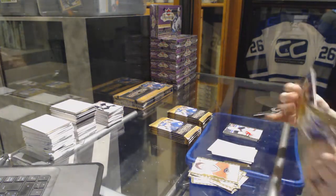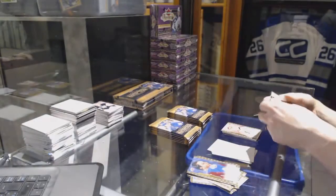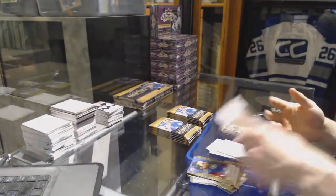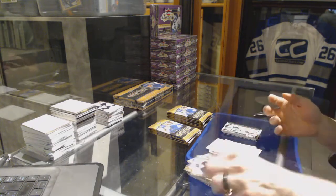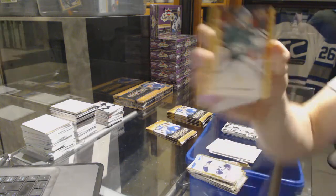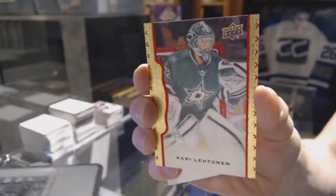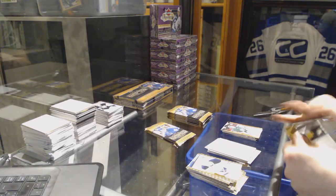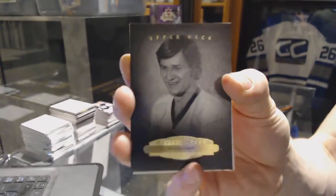Base. We've got a rookie for the Florida Panthers, Aaron Ekblad. And a wire photo for the Columbus Blue Jackets, Sergei Bobrovsky. We've got a red frame parallel number 43 of 100 for the Dallas Stars, Corey Perry. We've got a black and white portrait for the Boston Bruins, Bobby Orr.